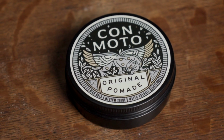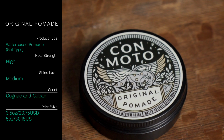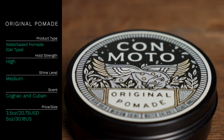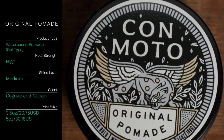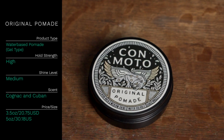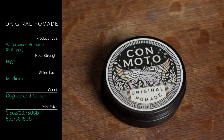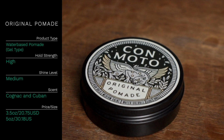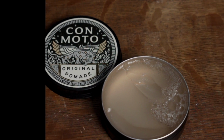First up, though, we do have the original pomade, and according to the brand, this is an unorthodox water-based pomade that's derived from 95% natural ingredients. Officially, it is listed as a high hold and medium shine that, among other things, includes creatine and biotin, like we already talked about, which infuses and replaces those proteins to create healthier and stronger hair, which leads to less breakage. Beyond that, it does feature a light cognac and Cuban scent, and it also comes in 2 sizes, 3.5 ounces for $20.75 US and 5 ounces for $30.18 US.